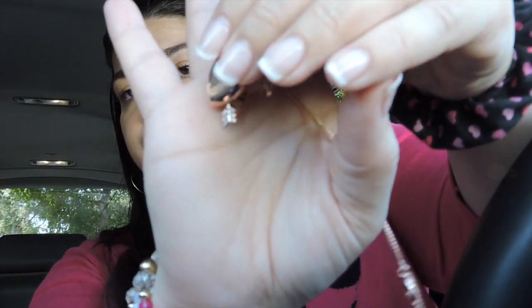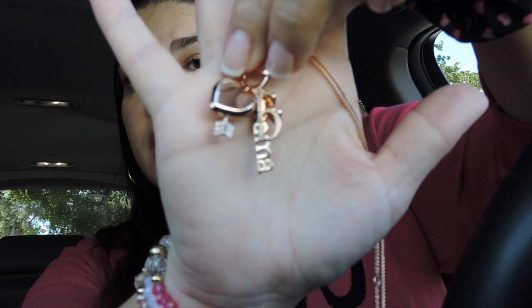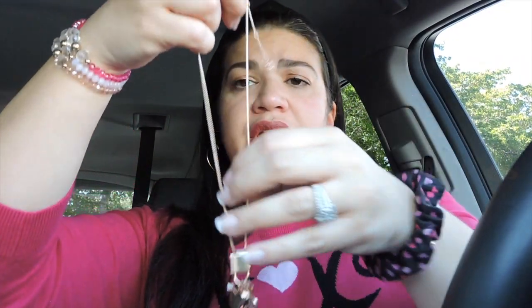I don't know if you guys are going to be able to see it good, but see all my little charms there. My mama, my heart, and then I can use whatever charms I want. I can just put one, or I can put several. Absolutely in love. Another piece I absolutely fell in love with, guys. I'm telling you, if you guys like pink, blush, rose gold, this is the line you want to buy from.